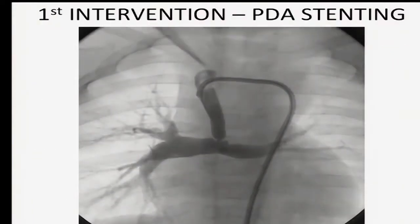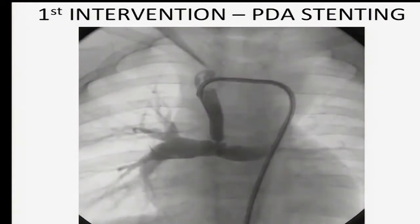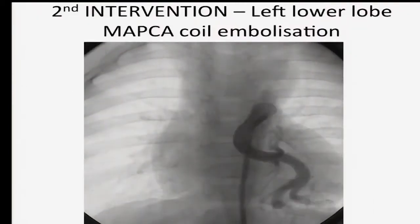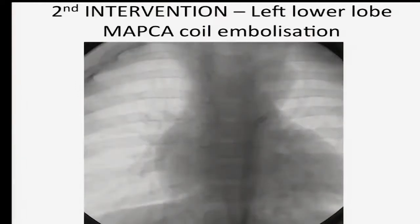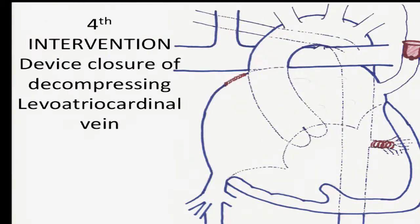In infancy, he was intensely cyanotic because of the stenotic PDA, and he underwent PDA stenting. At 2 years of age, he underwent coil closure of the left lower lobe MAPCAs, followed by right bidirectional Glenn shunt and PDA ligation. At 6 years of age, when he was evaluated for completion of Fontan, he was found to have developed a large levoatriocardinal decompressing channel, which was closed using a PDA device.